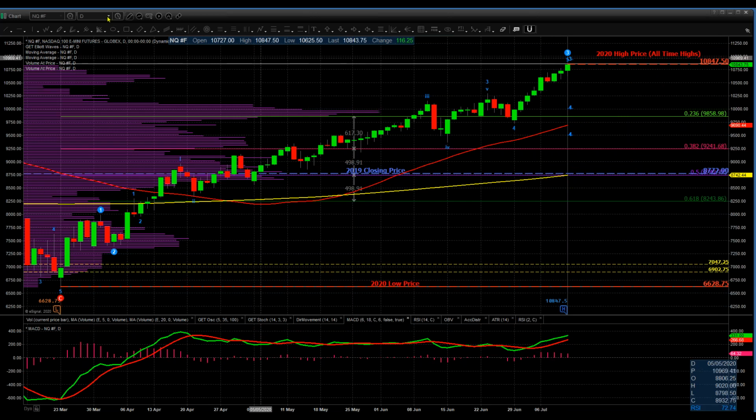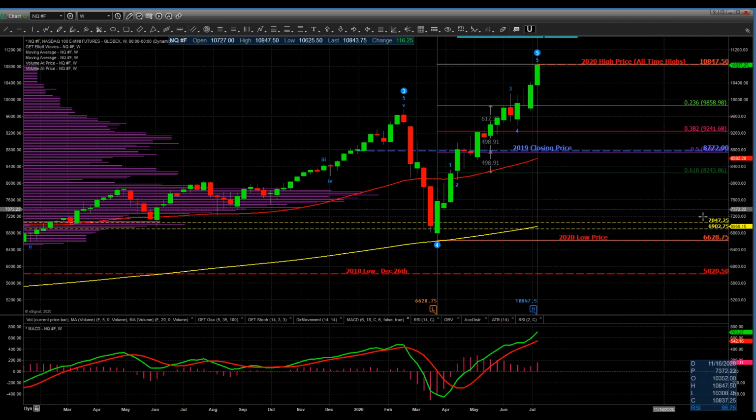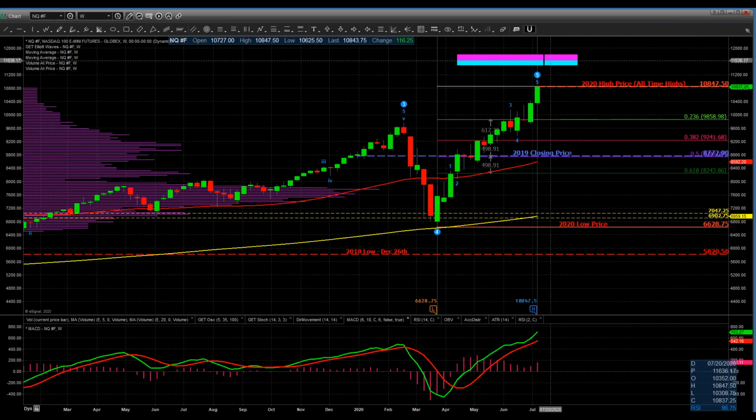Now, if I were to come in here and put it on a weekly chart, you can see on this weekly chart that I've got imprinted up here a possible much stronger resistance point right around 11,600. Now we're sitting at 10.8, so that's about 800 points higher from where we are right now. If you look at the movement off the low, you can see in these weekly bars there's only been just a few weeks where the Nasdaq has moved down, and there are just not very many red bars on the week. It's very strong movement.